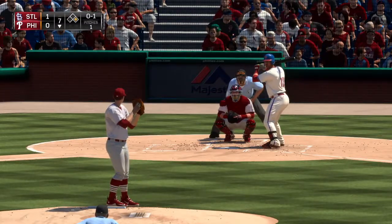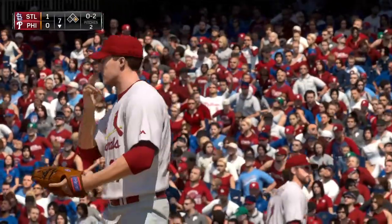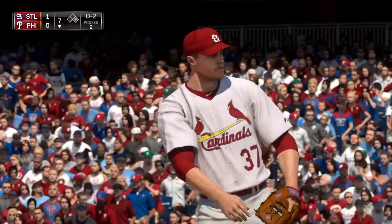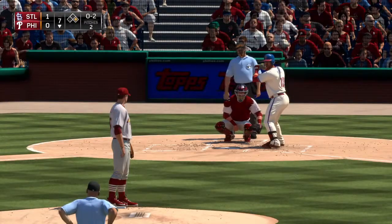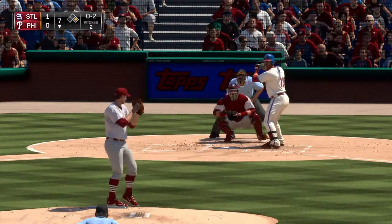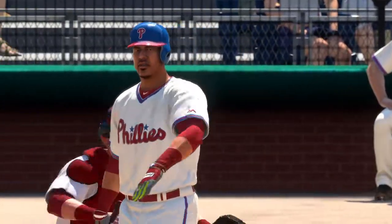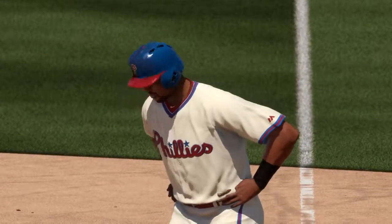It is Jason Hayward. No balls and one strike to Salvador Perez with Beltre on first and nobody out. Nine counts, 0-2. Seventh inning, 1-0 Cardinals. They got their lone run all the way back in the first inning. Did he go? Yes, he did. Perez not happy. The batter, number seven, shortstop, and here is Miguel Franco.